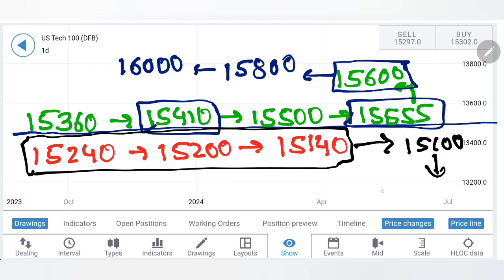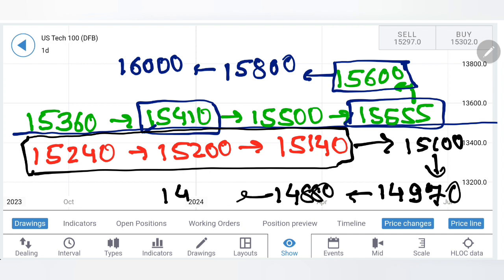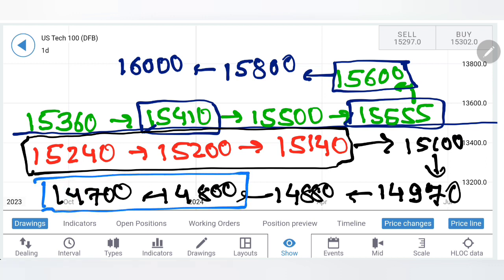Below 15100, directly we can expect that it is going to head towards 14970, 14880, 14800, and then 14700. These two are going to be critical levels on the downside. 14700-14800 zone. Only below these levels should we treat Tech 100 as bearish.